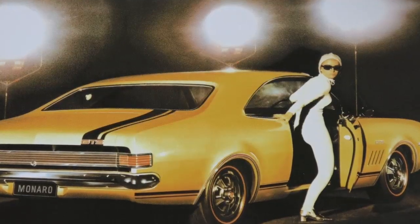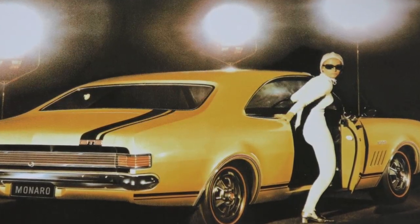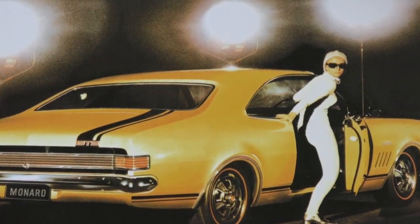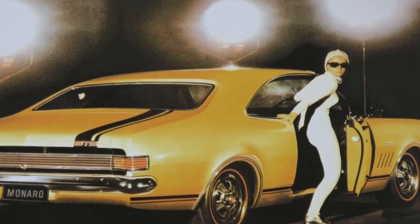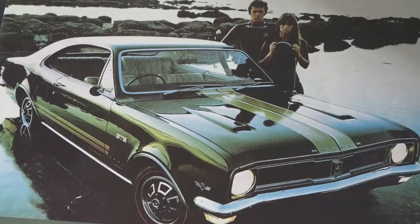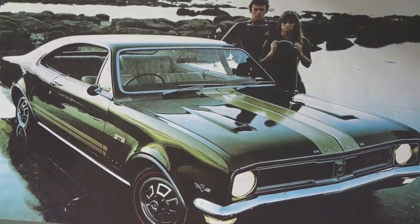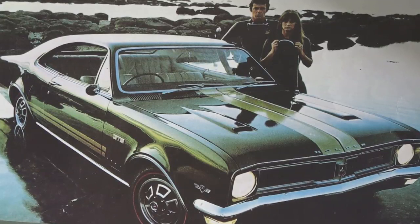Now, you played an integral part of the HK Monaro, which today is high on the collector's list. The design, the ideas, the influence. How did that come to you? How did you come up with the influence for design on the HK Monaro? The most important thing is, when I was assigned, it was for 6 months.